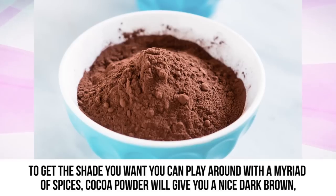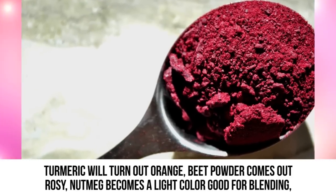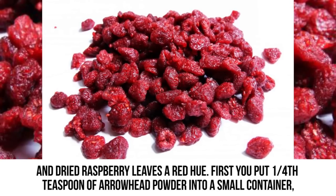Cacao powder will give you a nice dark brown. Turmeric will turn out orange. Beet powder comes out rosy. Nutmeg becomes a light color, good for blending. And dried raspberry leaves a red hue.